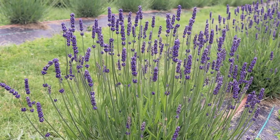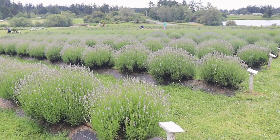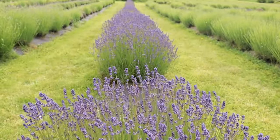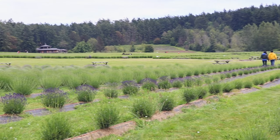One thing I will say is I didn't realize how many varieties of lavender there are. There's like a royal blue, royal purple, a blanc. There's so many different kinds. Maybe if you were to come in July or August, there would be more in bloom, but it's still very pretty.